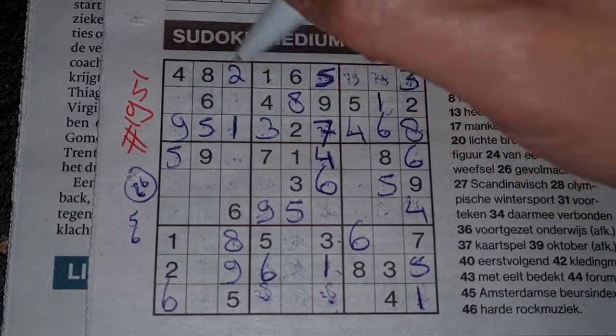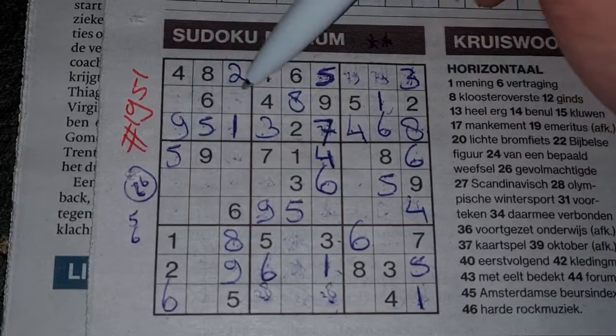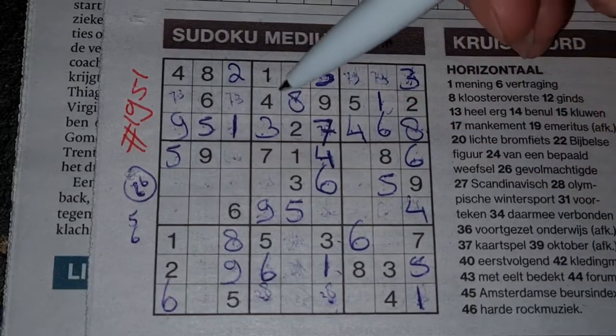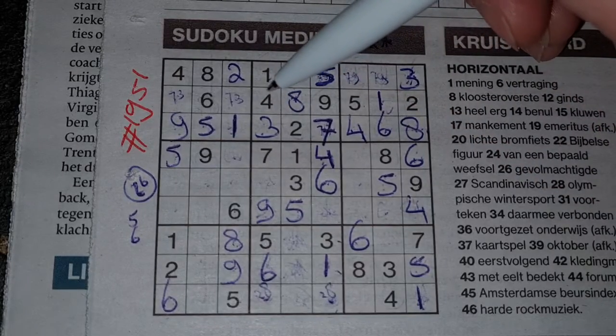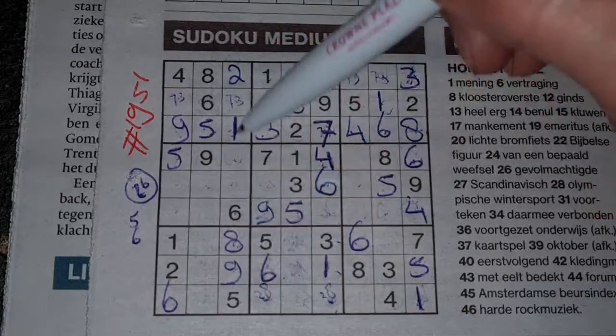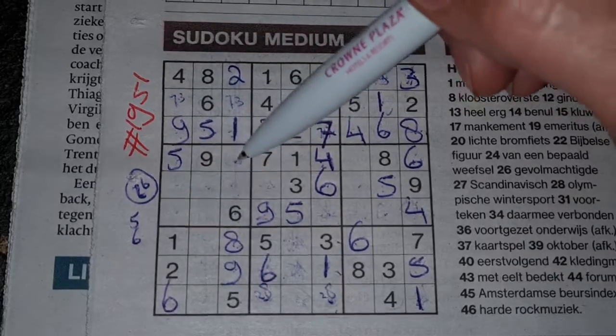2 numbers left in this big square for the numbers 7 and 3. Cannot fill this yet. Need to wait. Let me mark those for you. 7 and 3. That means I need a 4 in the third column. 7, 3, and 4 are missing.